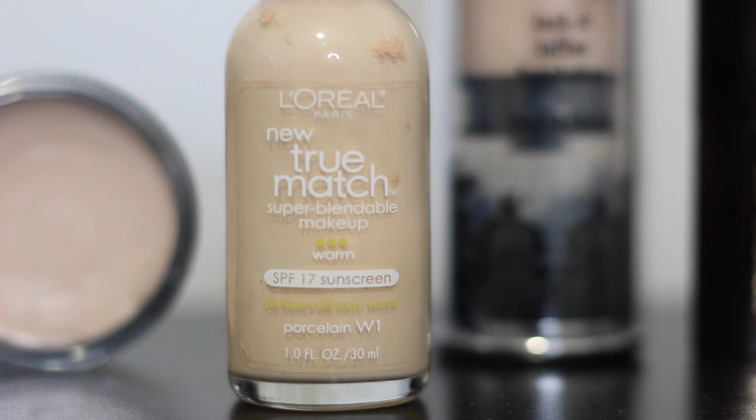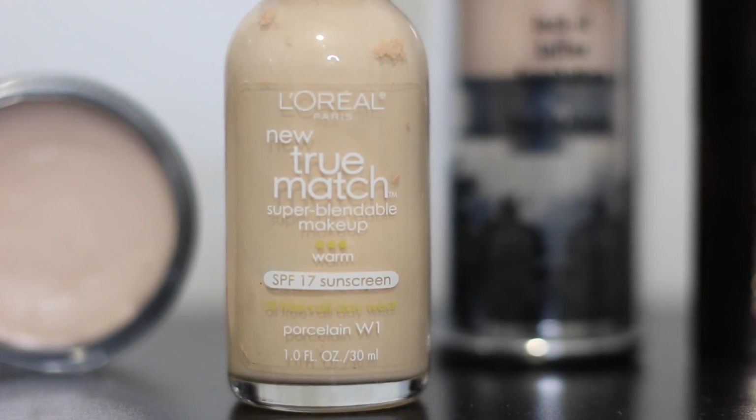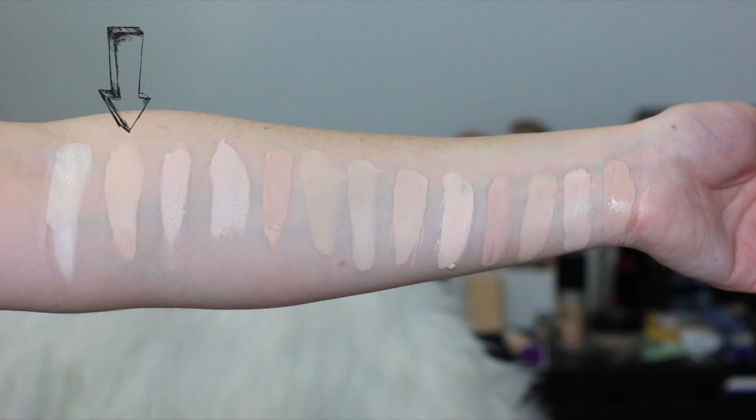So next we have the L'Oreal True Match Foundation, which is like a cult favorite drugstore foundation. This is in the shade W1. I have the shade C1. C1 actually matches me a lot better than W1. Definitely isn't as light as some of the other foundations I'm going to show you, but since this is from the drugstore, it's super easily accessible.